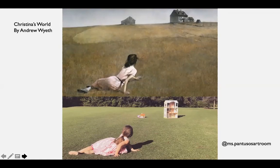And while I hope that this girl is not in any similar situation that Christina is in, I think it makes for a really clever picture, a really clever recreation of the original in this time.